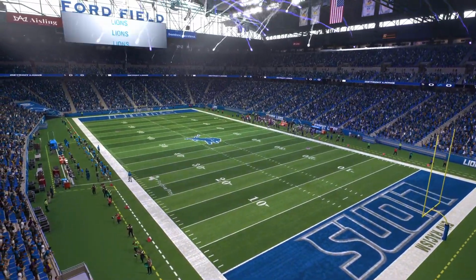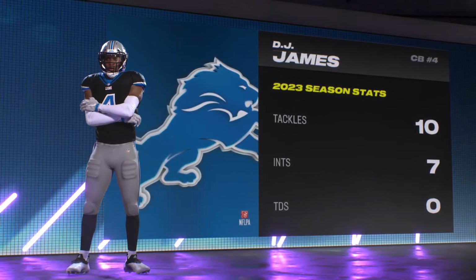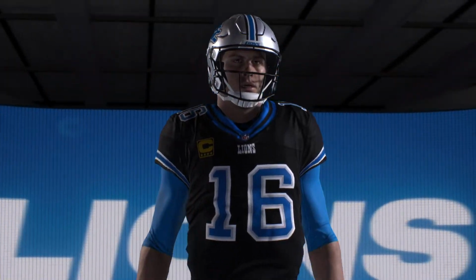It's Week 11 of the NFL, and we've got the Vikings' second-year quarterback, who's had quarterbacks numbers all season, coming down with 7 picks. It's the Vikings and the Lions, and it's coming up next on Madden Football.